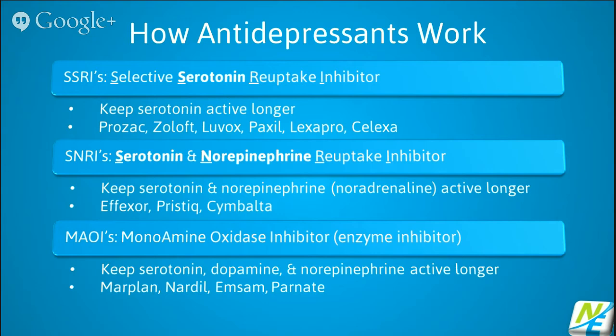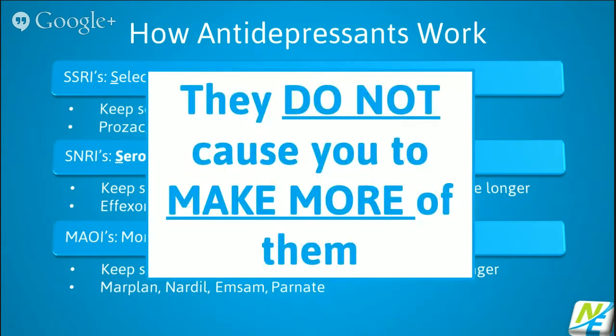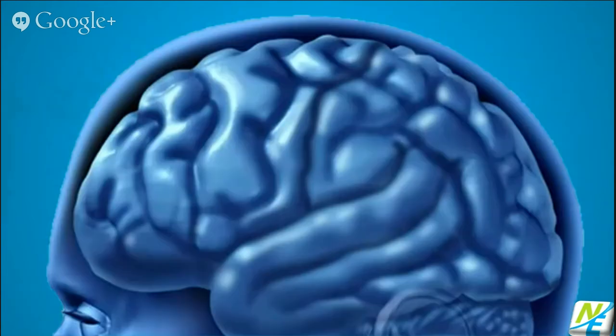So all these drugs work by manipulating some of these brain chemicals. When you look at these brain chemicals, what do they all do? They all keep the brain chemicals that you have active and circulating longer. But what do these drugs not do? These drugs do not make your body make more of them. They simply keep the brain chemicals that you already have active and circulating longer. So let's see this a little bit.